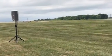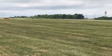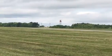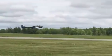Ready to go, this big 17. Now we're keeping a little earlier jet force this afternoon. We've got Jerry Conley and his Vampire jet coming about to take off for us right now. One of the first early combat fighter jets of British use.